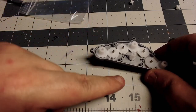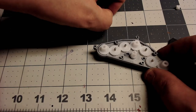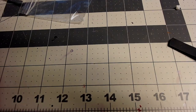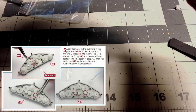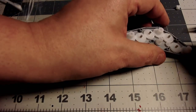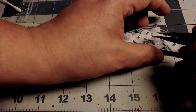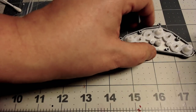And once we've got all that lubricated up, they then want you to put some lubricant on this hole, which I've gone ahead and done. Now we're going to take these two small sections, these two small cogs, and we're going to fit them into their proper places. So one's going to go in here. This other one's going to go into this oval here. Connect those.